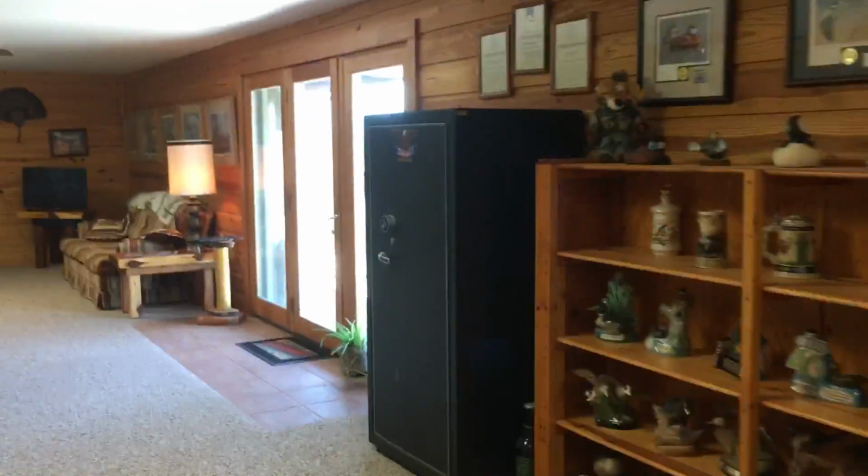Moving on back through. Down here you have another full bathroom. Nice size, large bath. Sink. Another nice size linen closet. And it has the full shower as well.